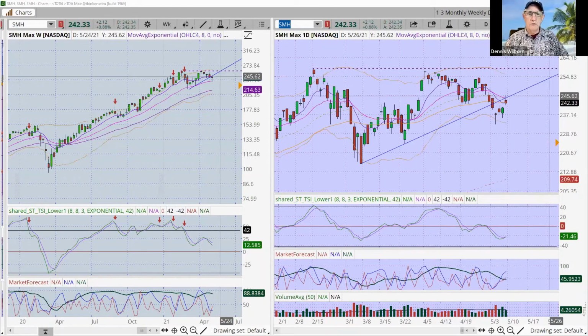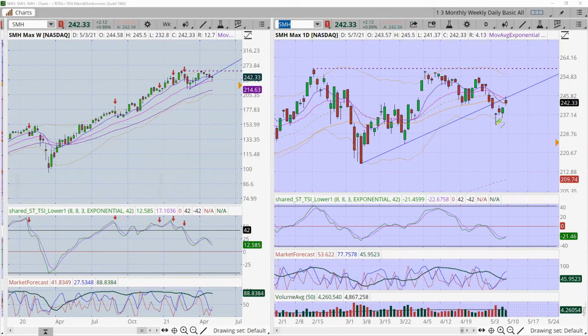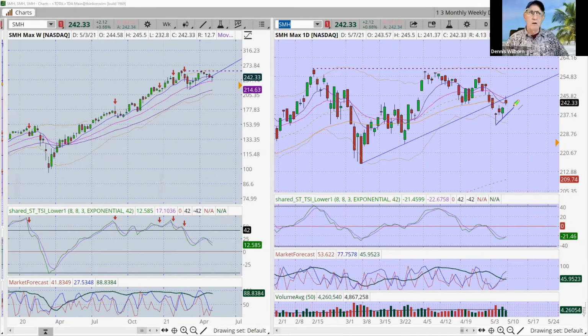And what is this? This right here is a bear flag. So if that breaks to the downside, just stand by, because we could drop significantly. The other thing to do is go ahead and measure and see how far a 10% correction on the NASDAQ would be.